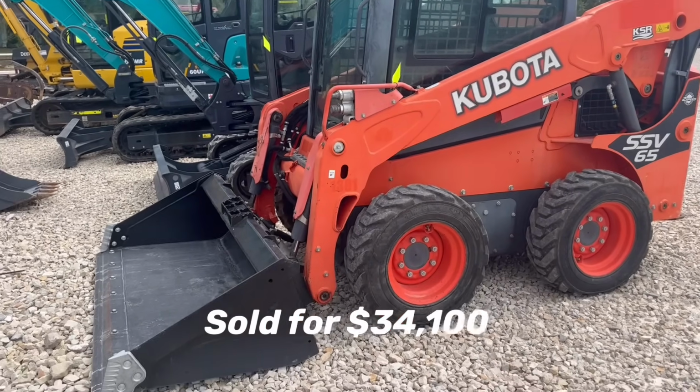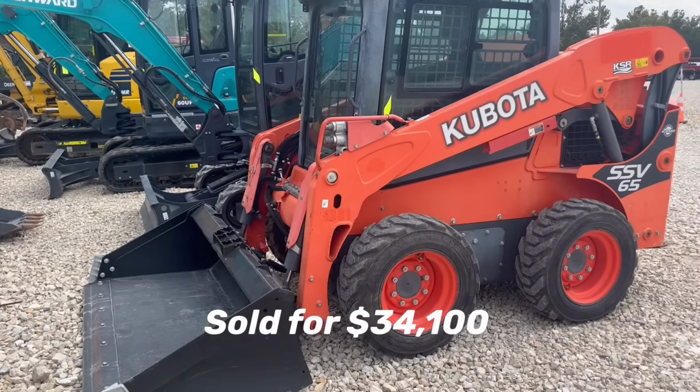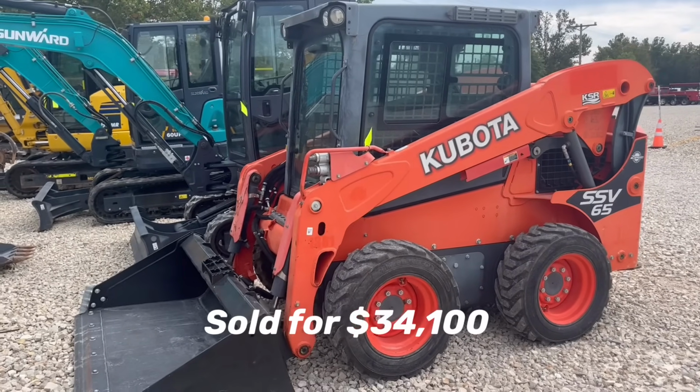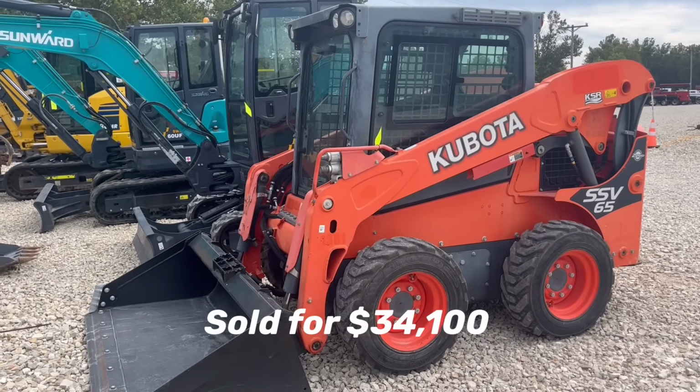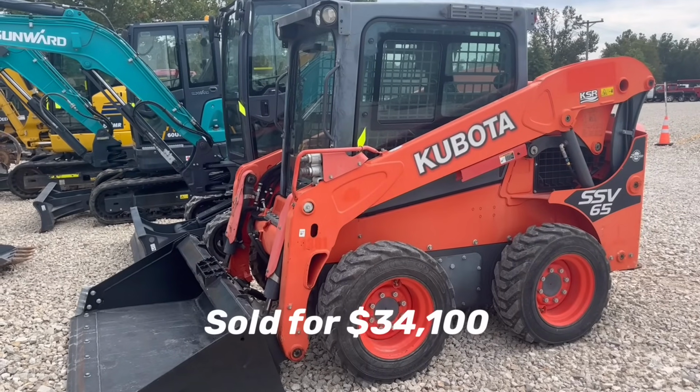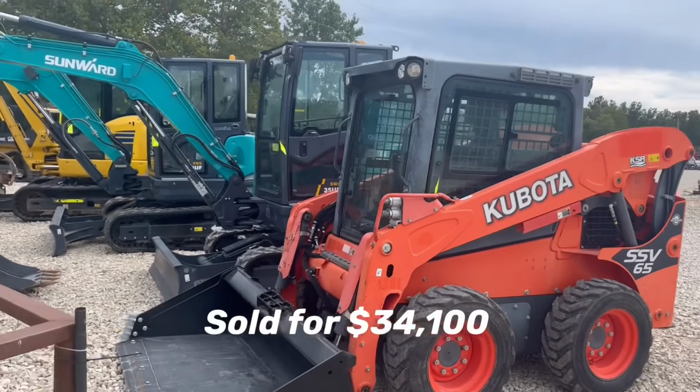It's got a full cab with heat, AC, radio. It has the pilot joystick controls on it, so it's a 2-speed. It's really rigged up right. It's got all the nice options, but 8-year-old machine, only 300 hours on it. So that's going to make somebody a good machine.